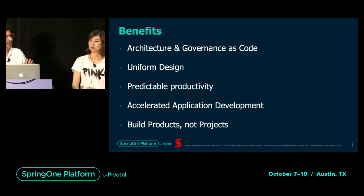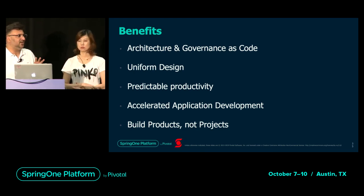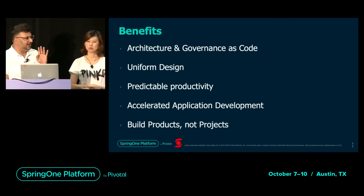Build products, not projects. Because of this, when you're writing AML search, it's no more a project, right? It's not a Spring Boot project or Node.js project where you have to look at all these capabilities. It needs to be AML search only, and that's what we provide. It becomes a product, right? The application teams can now make their own products and focus on that, right?